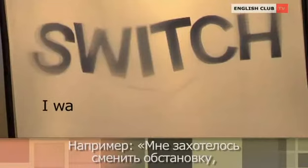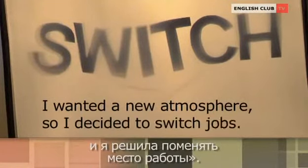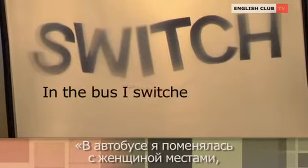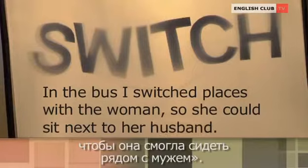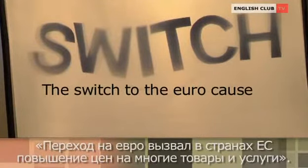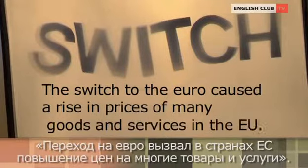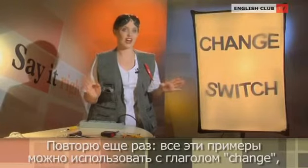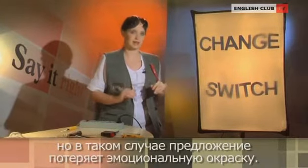For example, I wanted a new atmosphere, so I decided to switch jobs. On the bus, I switched places with the woman so she could sit next to her husband. The switch to the euro caused a rise in prices of many goods and services in the European Union. Again, all these can be used with change, but with a softer meaning.